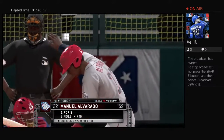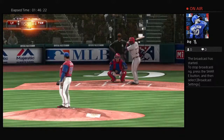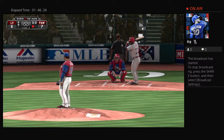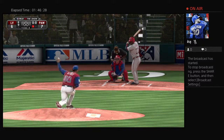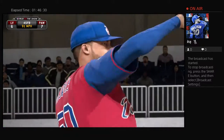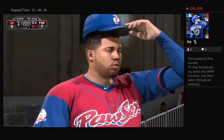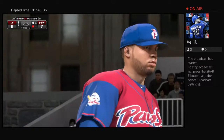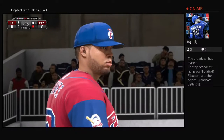Manuel Alvarado will step in, a base hit in his last time. Here's the first offering. Right there for strike one. Credit where credit's due. This guy's done a good job out of the bullpen. No question. He's been able to hold that lead, and these guys really haven't threatened him at all.